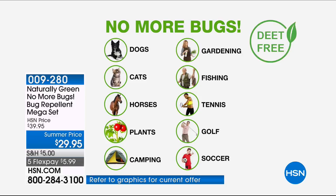Now look at what this really works on. Your dogs, your cats, the horse community loves it. I love putting it on my pets. Plants, I love to put it on my plants, very effective. After the rain, spray it again. Camping, gardening, tennis, fishing. Listen, those of you who like to go outside and you have kids playing sports, you're going to love this.